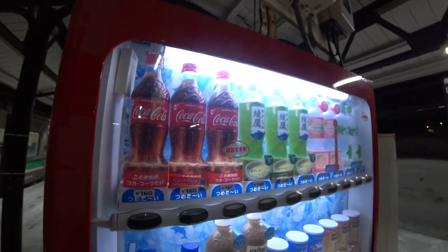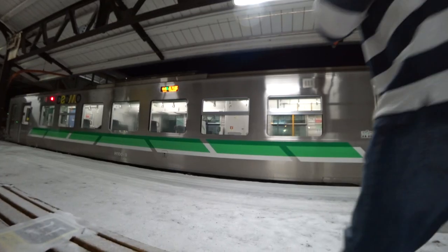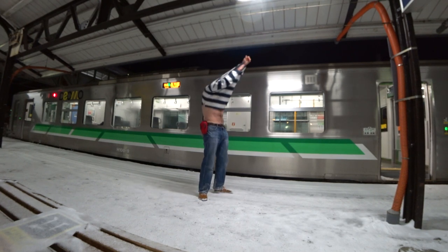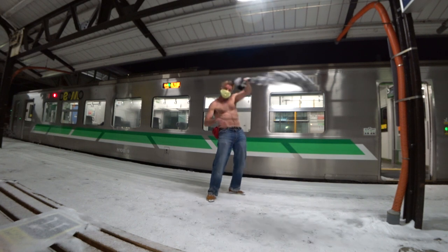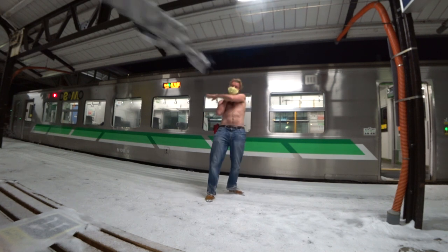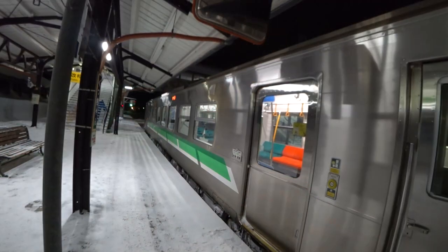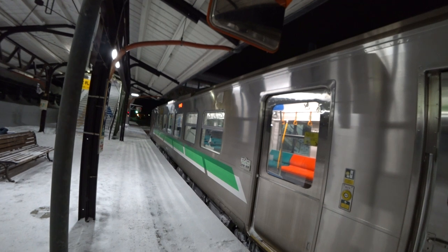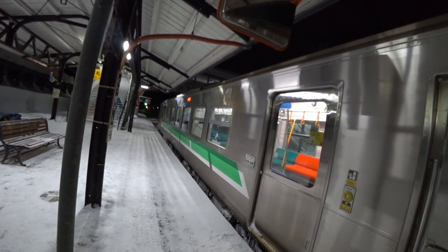Coca-Cola in the snow. How do they keep these from freezing? They got hot ones too. Wim Hof, eat your heart out. This is nothing, minus 10 degrees Celsius. I got this, thanks to you. It took 90 minutes on an airplane and then about 2 hours on train to get here, so what, 3.5 hours? Yep.